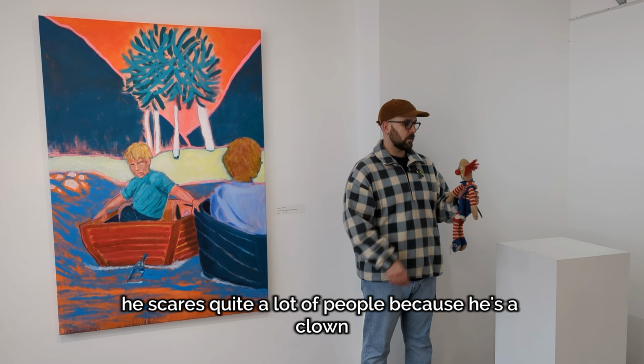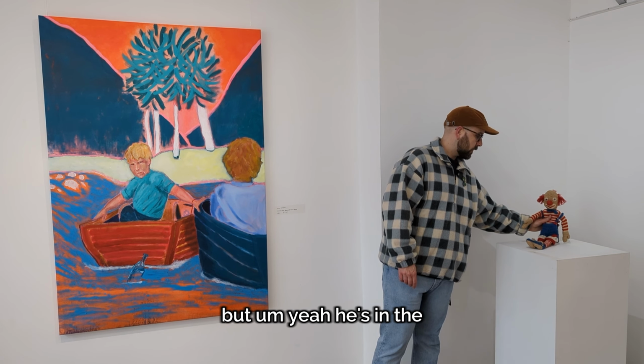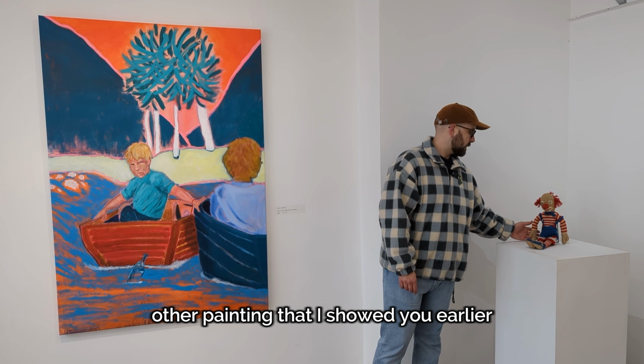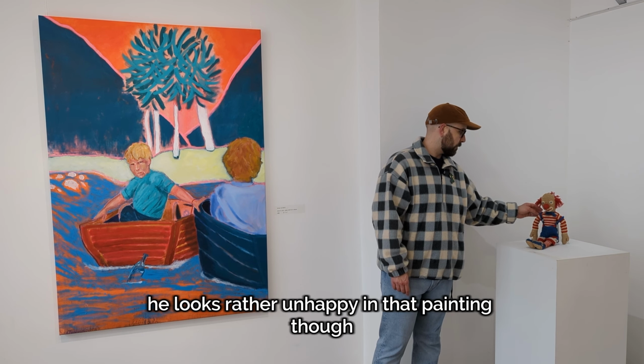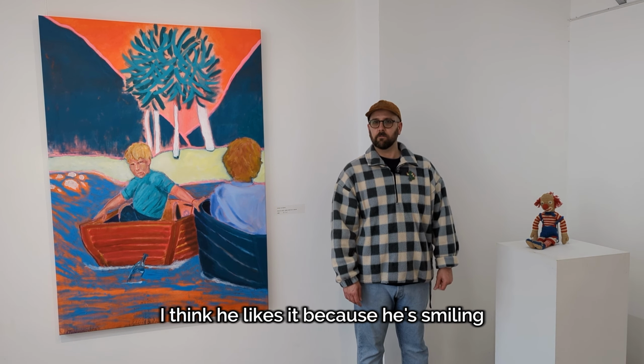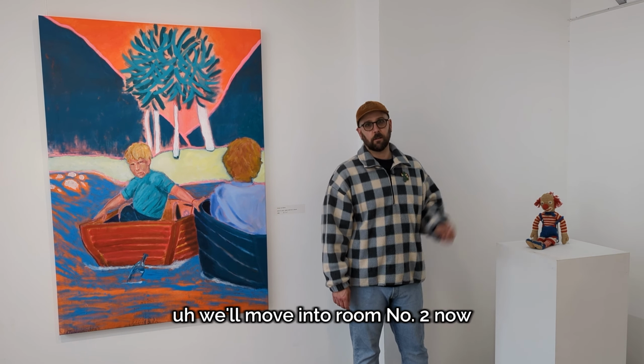He scares quite a lot of people because he's a clown. But yeah, he's in the other painting that I showed you earlier, Bitter Medicine. He looks rather unhappy in that painting though, but in this circumstance in the gallery, I think he likes it because he's smiling. We'll move into room number two now.